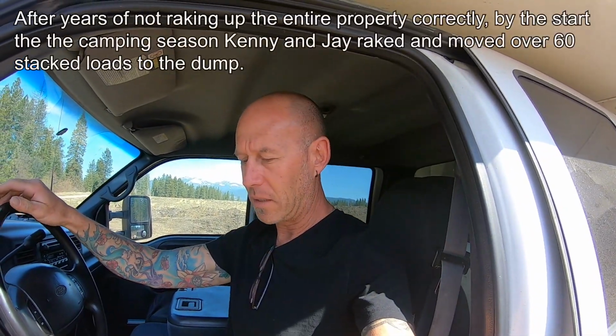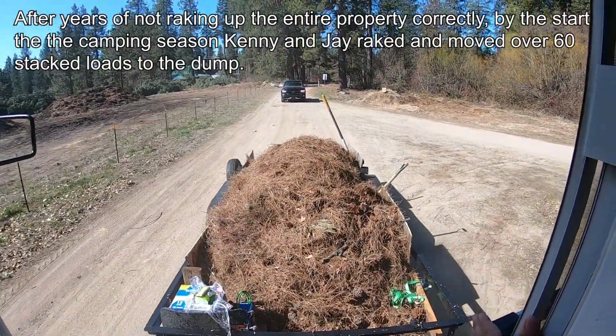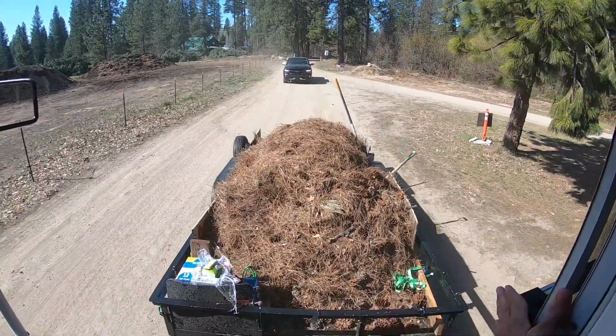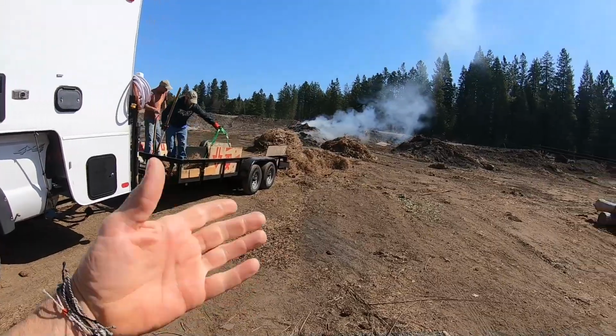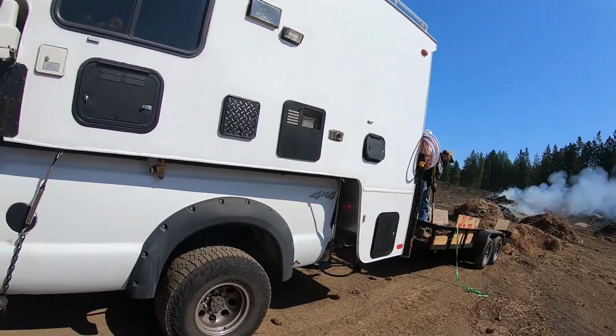We just came to the McCloud dump, but it's not a dump for anything. It's mostly for just green landscaping, cuttings, wood, pine needles, pine cones. Kind of cool because it's only about a quarter mile away, just down the street. Lots of trash that Kenny and Jay cleaned up, and now the guys are going to go burn it, and the park is going to look amazing. As these guys are offloading, I have to go forward every couple minutes so they have some space, but they just burn it, and here's the spot. Real convenient because it's close by.